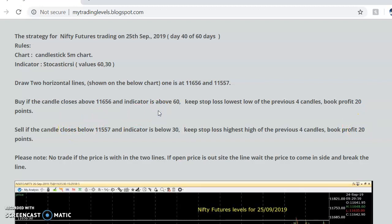After this month, that is the end of September, I can give you the complete result, how we traded in September and what the results are. I'll give you both Nifty and Bank Nifty.